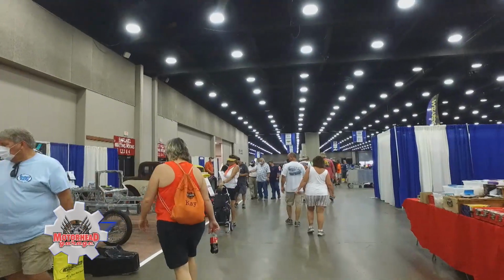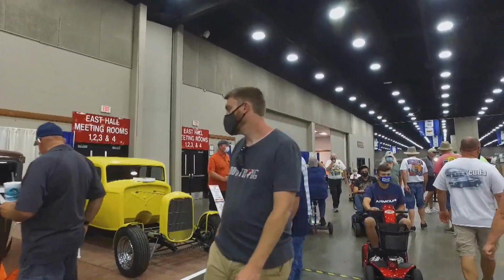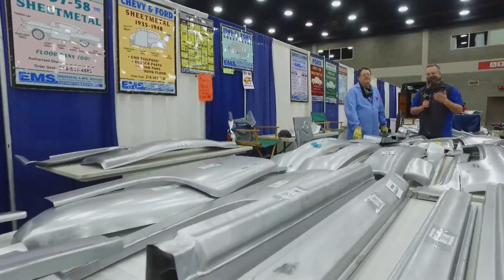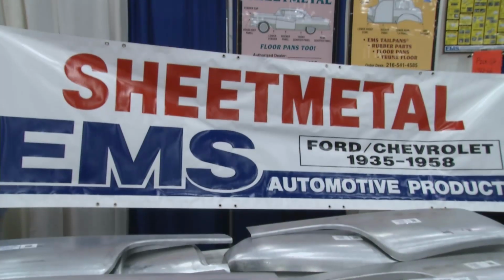Welcome back to Louisville, Kentucky, where Motorhead Garage, presented by Topcoat, is checking out the NSRA Nationals for 2020. Let's face it, it is a fact of life that you are going to have rust. The rocker panels are going to go, the trunk floor is going to go, your floor pan is going to go if you have a car. Rust is your enemy. And if you have a body panel emergency, you're going to want to call EMS.